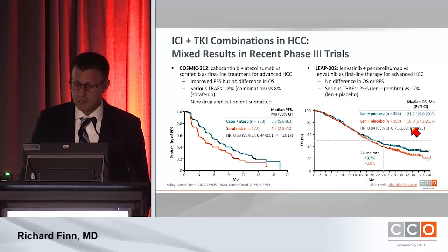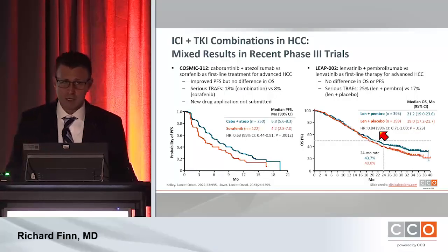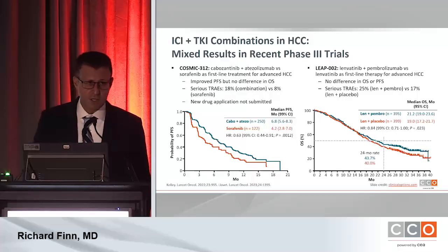But keep in mind, this 19 months is not the same 19 months we saw in IMbrave150, because these patients did not have main portal vein invasion, right? The natural history of that group of patients is different.